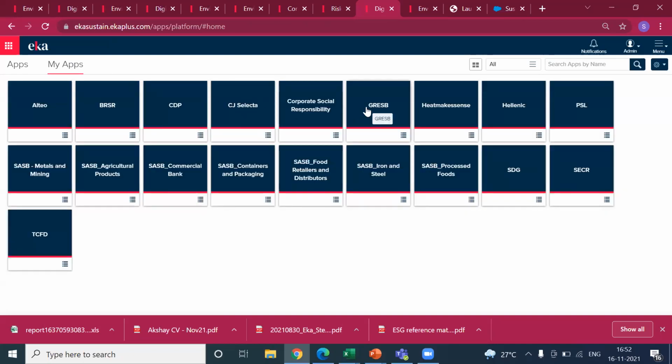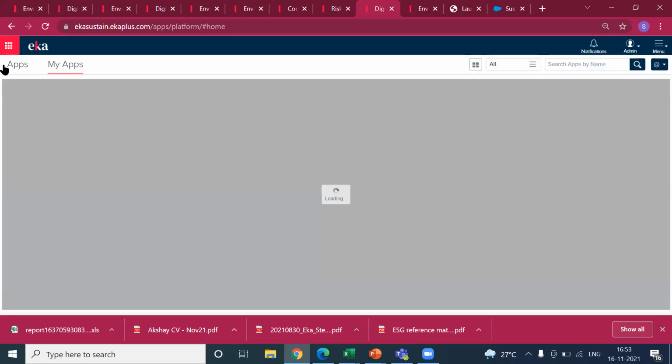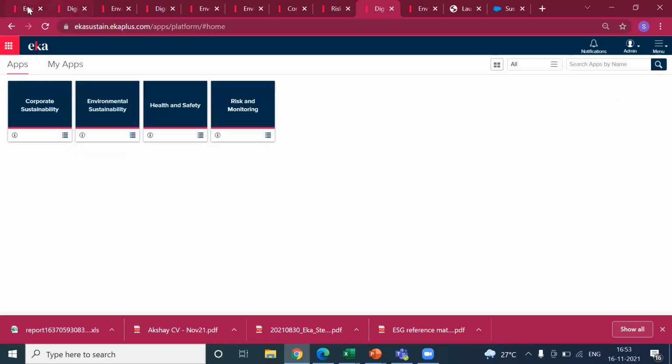So for example, for GRESB, for SDG, for SECR, for SASB, for CDP, for TCFD, we have created specific apps, which means that while you have the seeded apps on corporate sustainability, environmental sustainability, and health and safety, you can also quickly just go and take a look at these apps, because these will provide you relevant data of what this framework specifically requests or expects from you. So you don't have to go into all the different dashboards that are available, right? So that was a quick layout of the app and how it is structured.